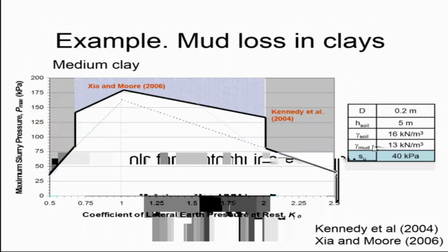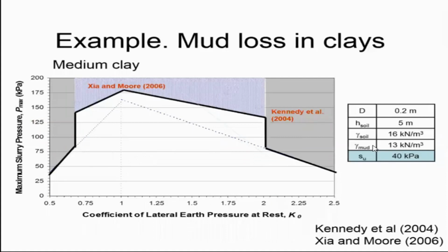And on this plot, I'm plotting calculated maximum slurry pressure or maximum mud pressure. And on this axis, I've got the K naught value ranging from 0.5 up to 2.5. So that's a pretty broad range of K naught values. This set of calculations is specifically for a borehole of 0.2 meter diameter, 5 meters below the surface, unit weight of soil 16. I don't know why I chose 16. It's low. It should be something like 18 for a 40 kilopascal undrained shear strength. But anyway, that's the value I chose. And then a mud density of about 13 kilonewton per meter cubed.